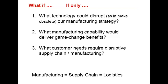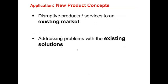So the first place I want to look for new concepts for product is disruptive products and services to an existing market, or addressing problems with existing solutions. Now, I use this to spark marketing and product development people to think about their markets in different ways. We're not going to do that. We're going to think about the implications of that for manufacturing.